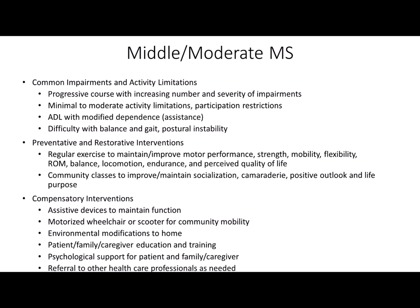Again, the preventative and restorative interventions are no different from the mild early MS: general exercise program, community classes. Now, compensatory interventions, you're probably going to have to start recommending assistive devices to maintain the function of the person. They may qualify for a wheelchair. It could be a power chair or a scooter to help with community mobility. If they have any kind of motorized wheelchair, they might need a ramp at home and some environmental modifications to help them get around in their home. As always, there's patient, family, and caregiver education and training, psychological support, and referral to other healthcare professionals as needed.